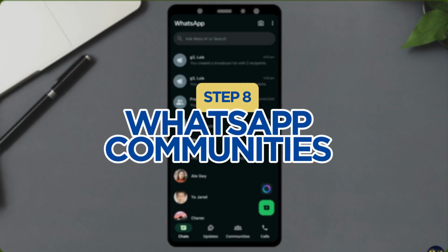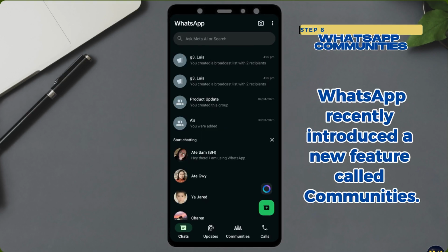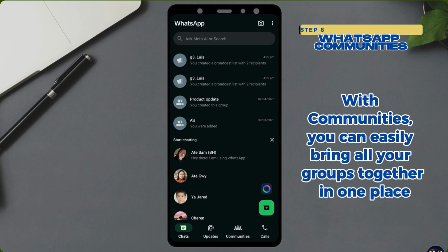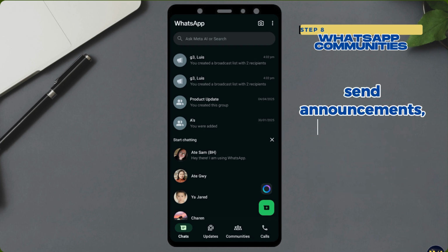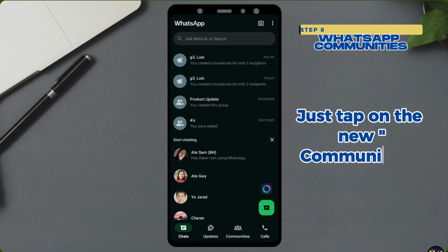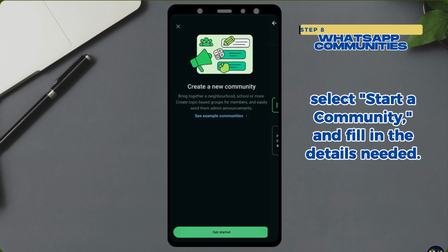Number 8. WhatsApp Communities. WhatsApp recently introduced a new feature called Communities. With Communities, you can easily bring all your groups together in one place, send announcements, and manage conversations between multiple groups. Just tap on the New Communities tab, select Start a Community, and fill in the details needed.